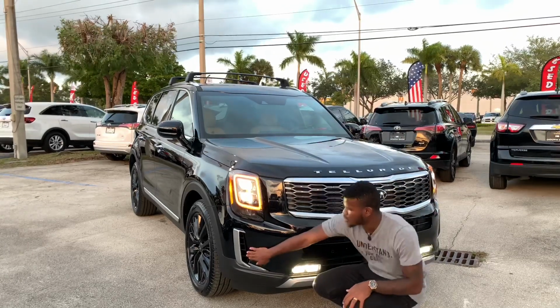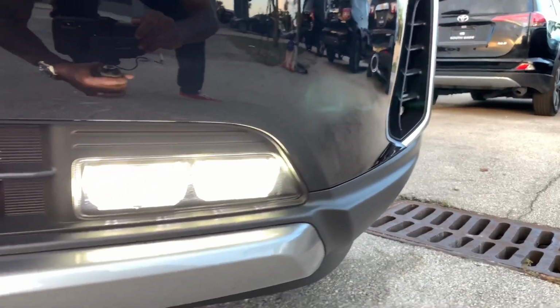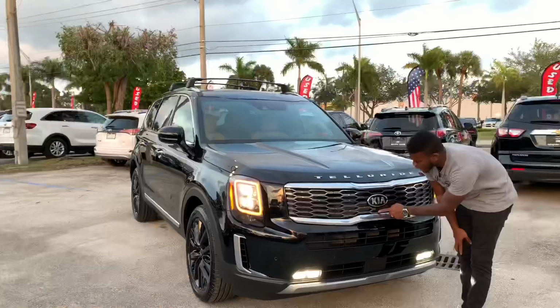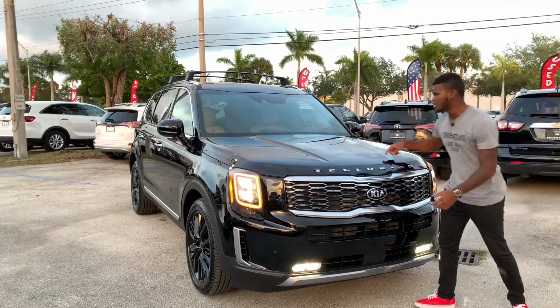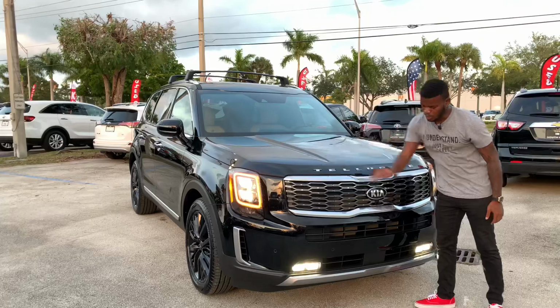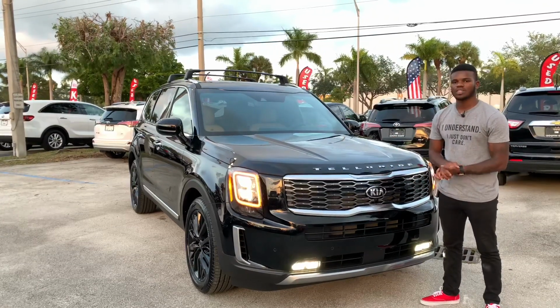You also have this curtain here to give it more downforce or to cool your brakes. You guys also have LED fog lights with front parking sensors. Also get a front camera with your Kia emblem. You also have Telluride spelled in the front fascia with these deep body lines to cut through that wind. Overall, what do you guys think about the front fascia of the 2020 Telluride?